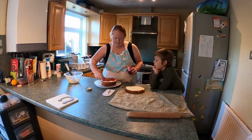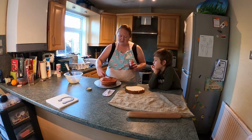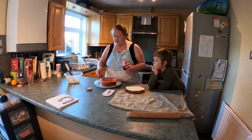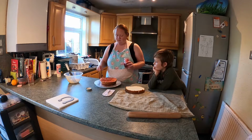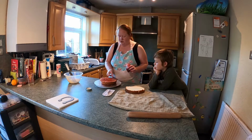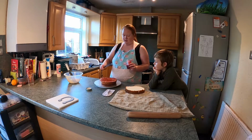And see, putting the jam on it just makes it taste even better. It does. I wish we could smell this, because it does smell amazing. Absolutely delicious. There's no better smell. So we've got our jam on. You can put as much or as little as you like. I don't like to put too much, because it'll go all blobby. Yeah. So that's that done.